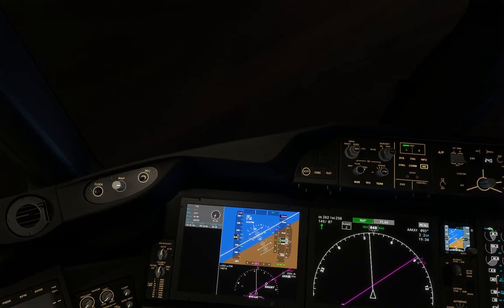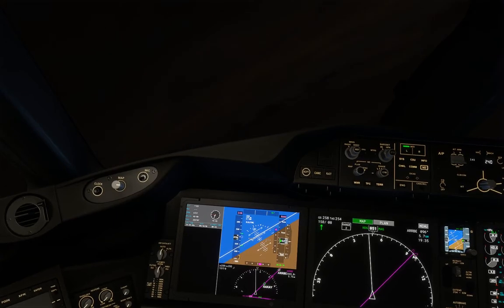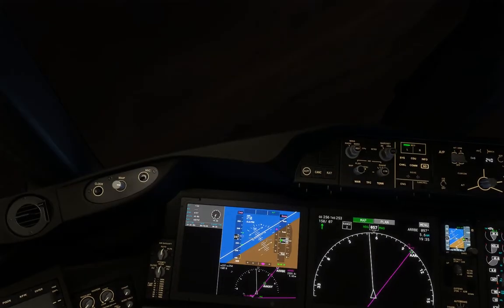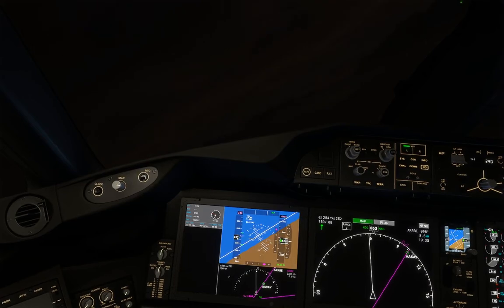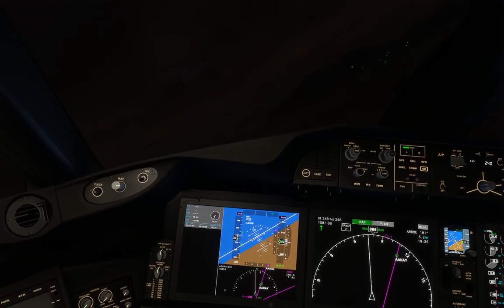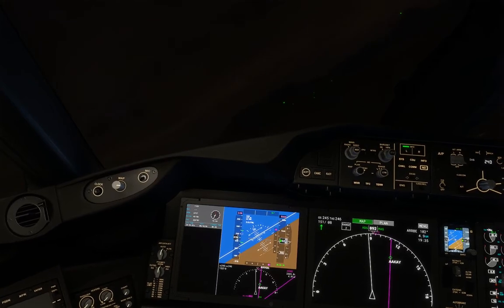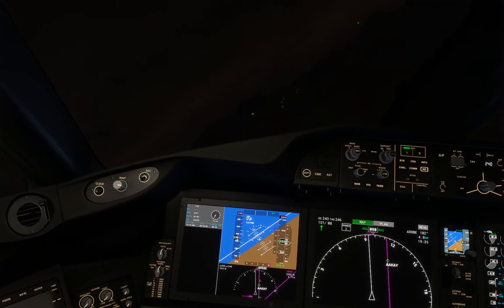Delta 1505, turn next taxiway. Delta 1505, contact ground on 130.775. Clear to land runway 10, number 2, Delta 1445.